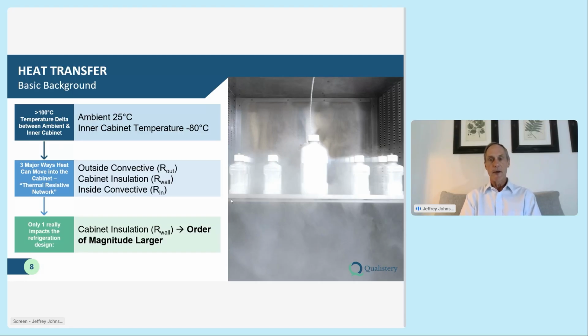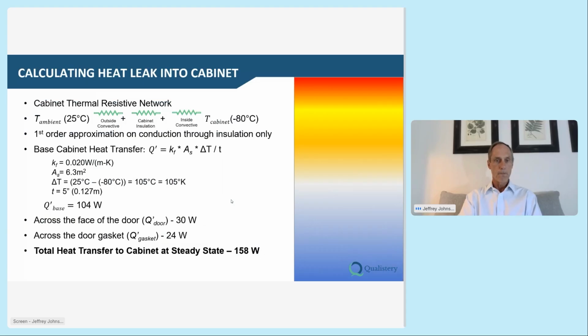Now, how is that heat transferred? There are three mechanisms. You have outside convection, the air transfer from the air to the walls of the freezer. Then you have conduction through the insulation of the chamber. And then you have the inside convection from the cold wall of the freezer to the -80 air inside. And when you look at this, the insulation is very good in these freezers, obviously, to keep it at -80. And it is an order of magnitude larger resistance. And so I'll really be focusing in this analysis around that conduction term. And so again, at the top, we summarize this, right? We have the resistances, we have the convection, the cabin insulation for conduction, and the inside convection across this 100-degree delta T. And we're only going to look in this analysis at the conduction, like I said.